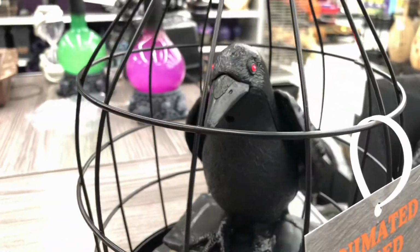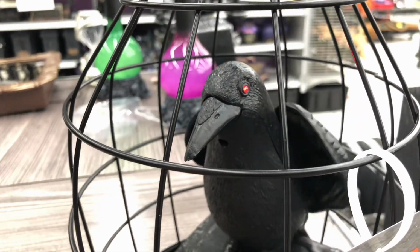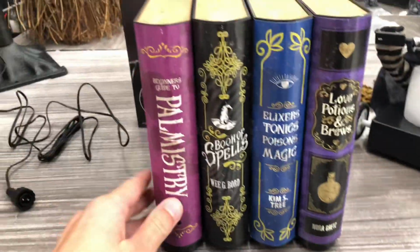So here's this bird cage crow, and I mean, it's fine. But I'm going to take this moment to mention that every single tabletop costs $50. What the actual hell?